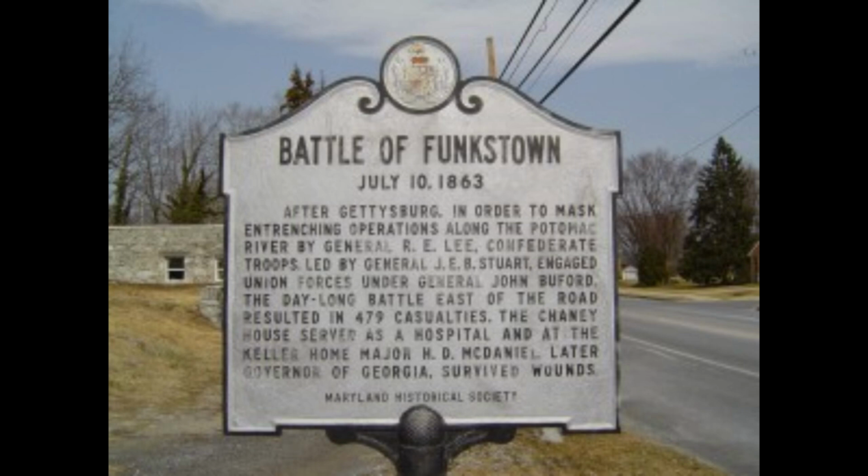The day-long battle east of the road resulted in 479 casualties. The Cheney House served as a hospital. At the Keller home, Confederate Major Henry McDaniel, later the governor of Georgia, survived his wounds.